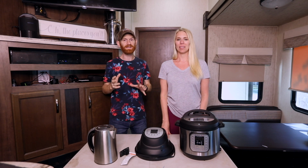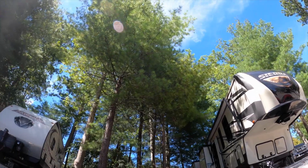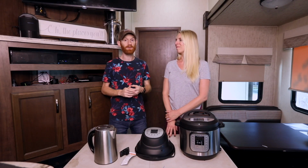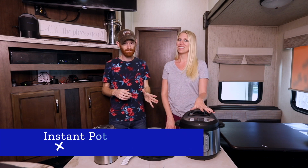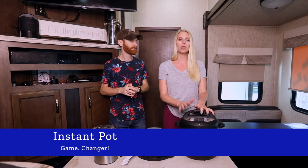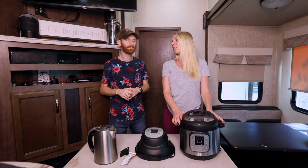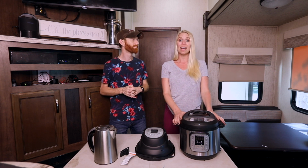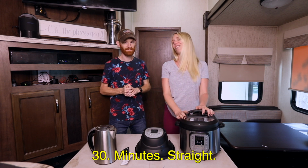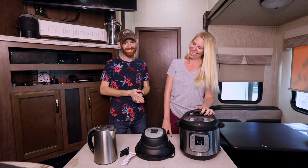Hey, something you're gonna learn is that an RV can get really stuffy and hot super quick. So when you're cooking, man, anything that can reduce that heat is a big deal. That's why we fell in love with the Instant Pot. Yes, we love it, and we are actually plant-based eaters, so we can cook so many things in this. We can do our rice and quinoa, we can steam vegetables, we can cook chili, we can cook dry beans in like 30 minutes straight. It's amazing, and we use this all the time. Straight 30 minutes. Not crooked, straight.